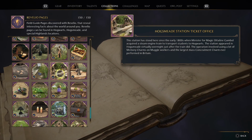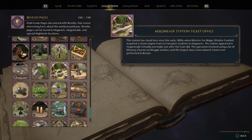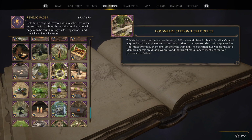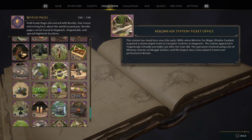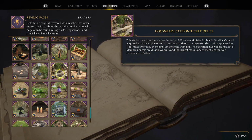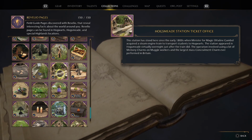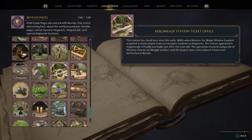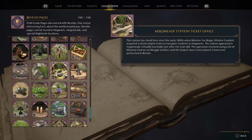Hogsmeade Station Ticket Office. This station has stood here since the early 1800s, when Minister for Magic Odalyn Gamble acquired a steam engine train to transport students to Hogwarts. The station appeared in Hogsmeade virtually overnight, just after the train did. The operation involved using a lot of memory charms on Muggle workers, and the largest mass concealment charm ever performed in Britain.